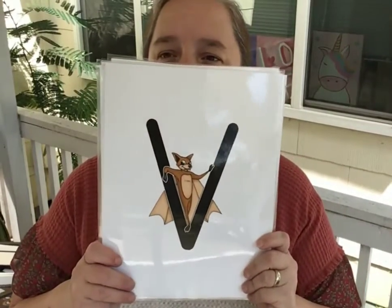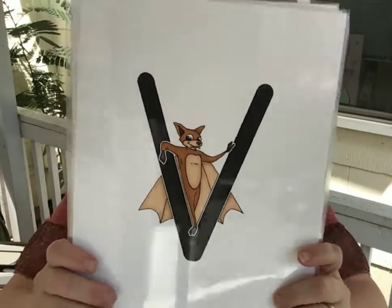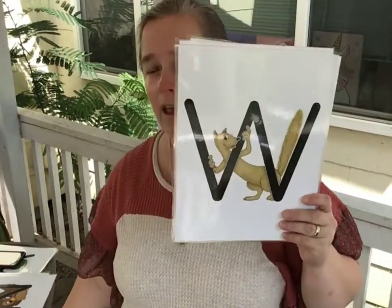V is for Vincent Vampire Bat. His sound and signal go like this. We gotta take our vampire teeth, put them on, and we go v, v, v. Vincent Vampire Bat and letter V.